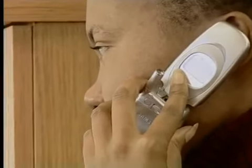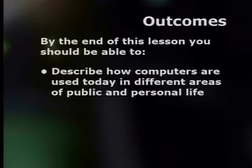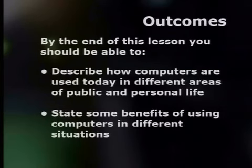In this lesson, we're also going to find out how computers help us in our daily lives. To help in our investigations, we're going to visit a few places, and at each one we'll compare how computers are being used and what it was like before computers. By the end of this lesson, you should be able to describe how computers are used today in different areas of public and personal life and state some benefits of using computers in different situations.